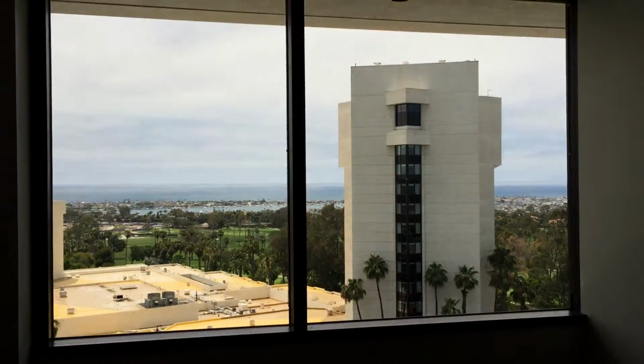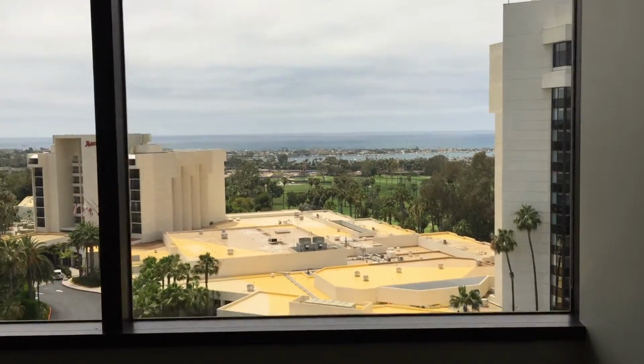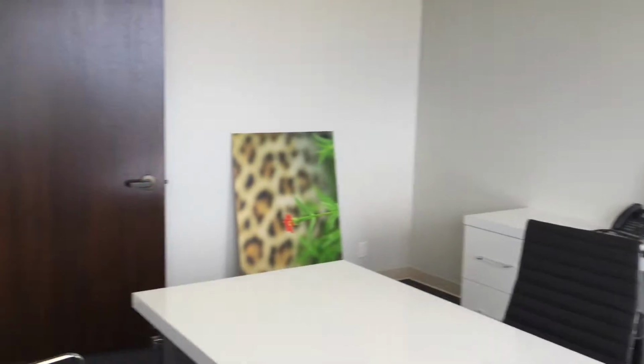So we're installing in Irvine. We're at the Newport coast. And so Fashion Island is just off to my side right there. So we're going to have some fun today putting all this stuff up.